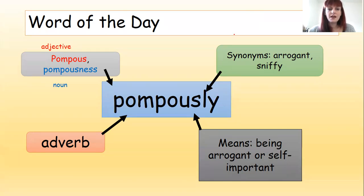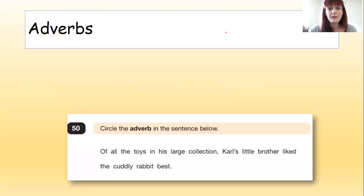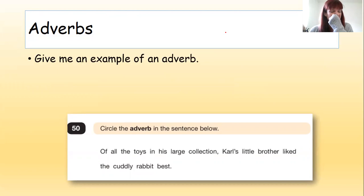Well done. Right. Today we are looking at adverb revision. Adverbs are something that you will have studied in year 4, and hopefully you will be absolute experts at them. But first of all, give me an example of an adverb. I have a feeling most of you are saying the word suddenly. Suddenly is one that we all use, but maybe you're saying something like ferociously. Yep, an adverb. But what does it do?